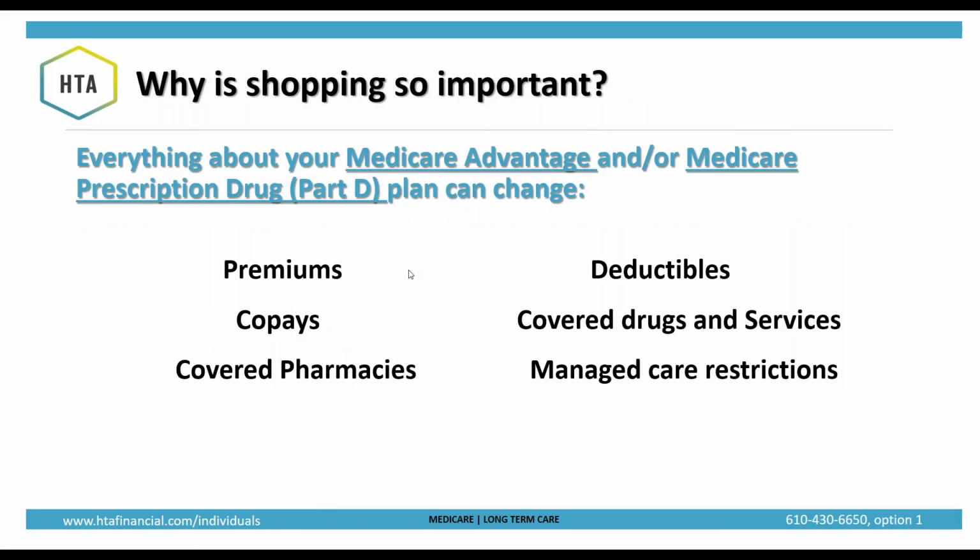So why is shopping so important this time of year? And again, this impacts your Medicare Advantage and Medicare prescription drug plans. That's because everything about these plans can change. Your premiums can change, your copays can change. The pharmacies that are covered under your plans, they can change.